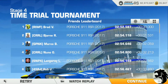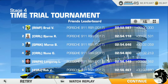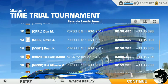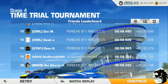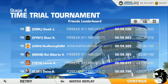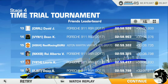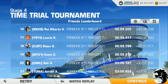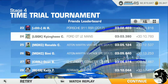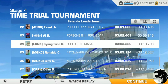Let's see. Looks like everybody's pretty much racing the 911 RSR. That's gotta be the best choice, I'd assume. Except Guru, and he's using the Vantage GTE. Maybe he just likes that challenge. Because I'm pretty sure if he drove a 911 RSR, he'd be in the top. So little shout out to Guru. Let's see. Yeah, mostly dominated by Porsches, isn't it?